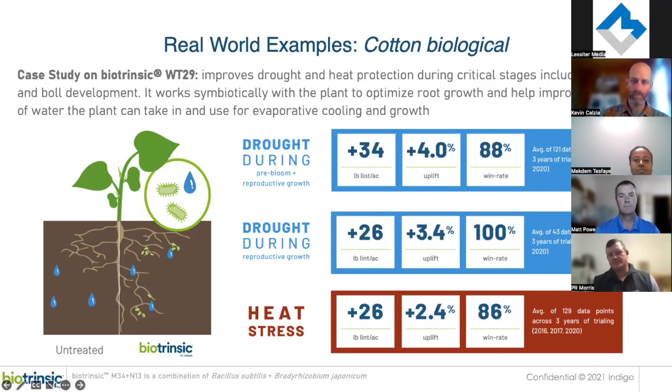So like Matt alluded to, we used to place these products in those stress type environments. But what we're seeing is a response to having these microbes inside of those plants, no matter the environment that they're in. So heat stress is one thing that we have all the time in cotton growing areas, and we're still seeing an 86% win rate.